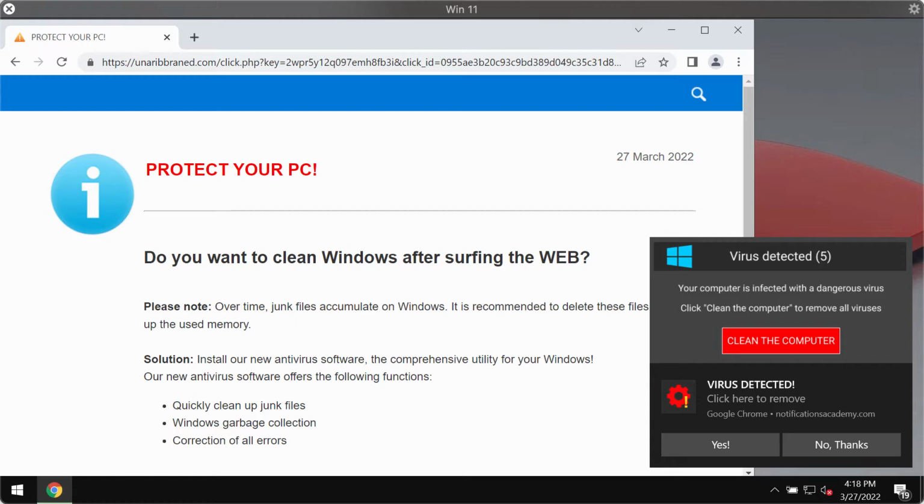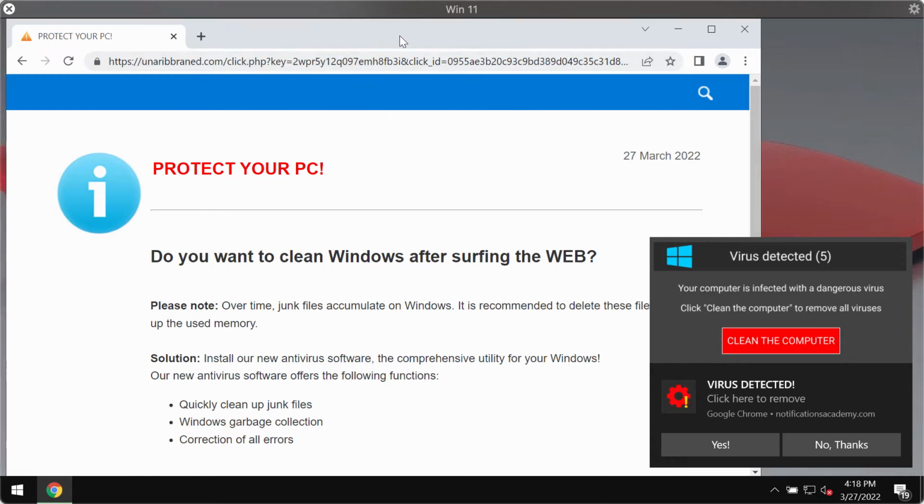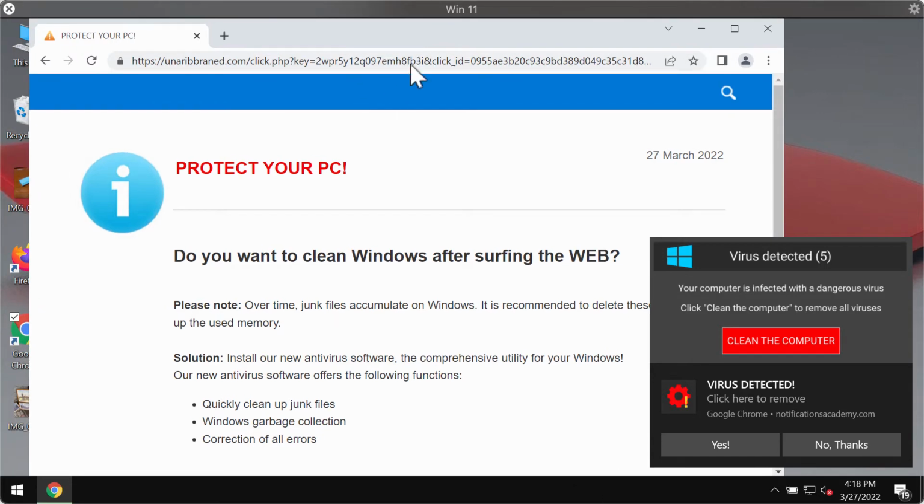But you should not trust all these deceptive statements that are delivered by aneribebrained.com pop-up alerts. They are the example of the typical online scam. In case you see these pop-ups, you need to undertake certain measures to fix your computer and your browser in particular.